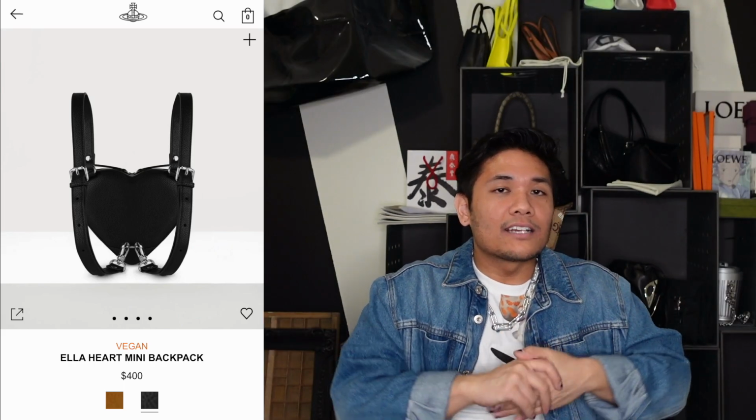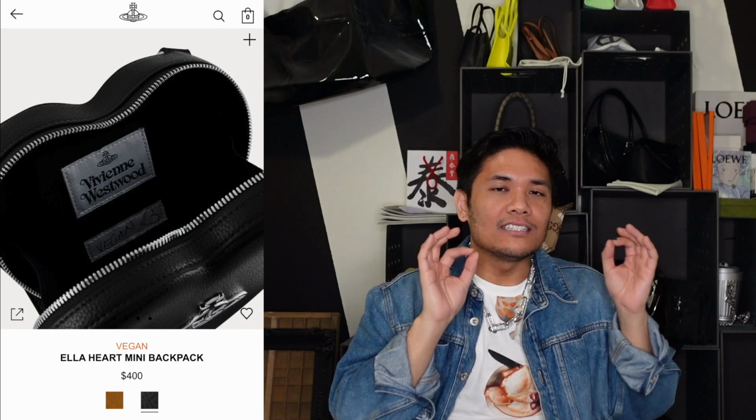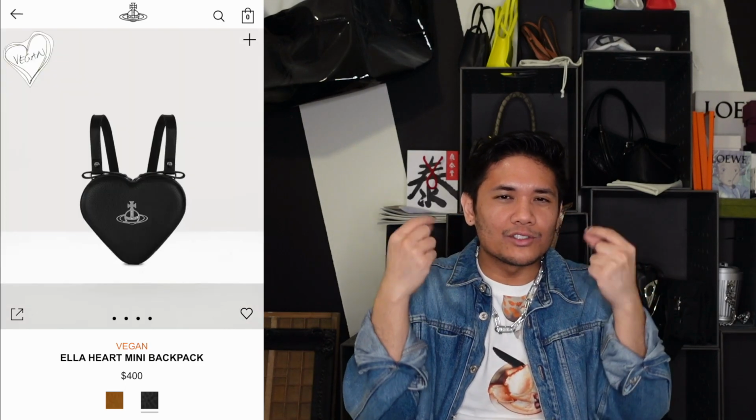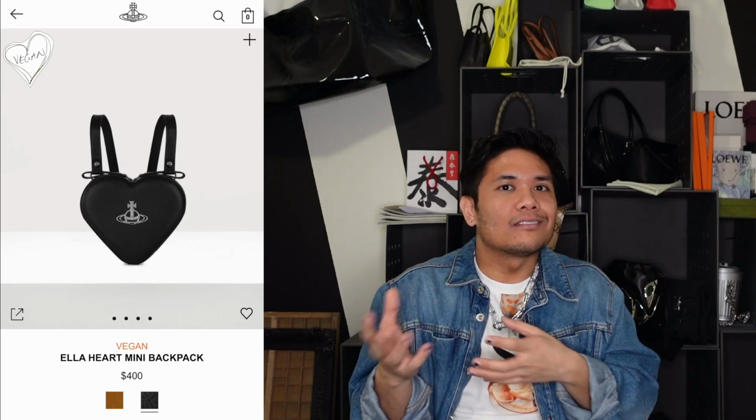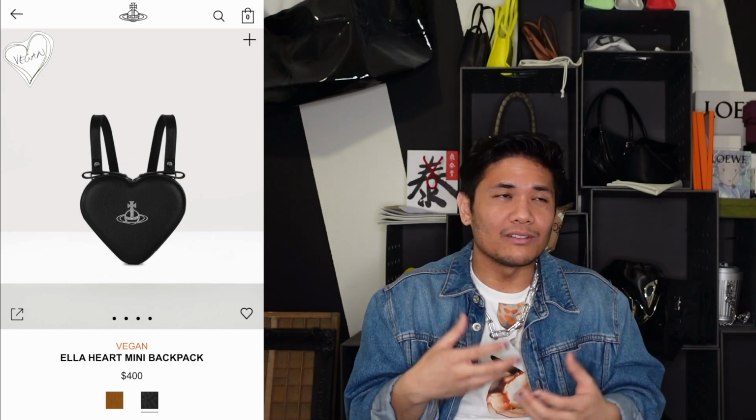This bag is actually vegan leather, also known as faux leather, also known as plastic. It has tiny, super thin straps for the backpack, but again, this bag is small, so it's not like you're gonna load it up with a bunch of stuff, so it shouldn't be uncomfortable.